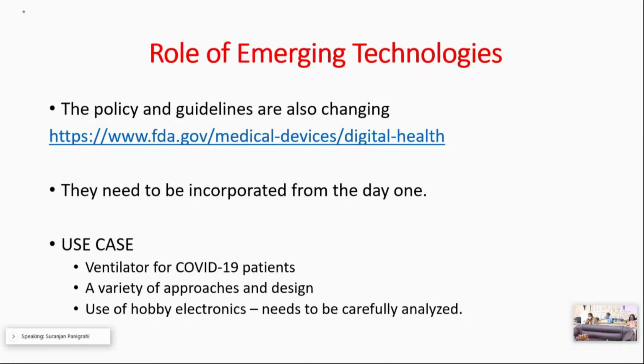So the policy and guidelines for the incorporation of emerging technologies are also changing. If you go back to this website, a lot of information is emerging, and you can go to other websites or places like ICMR. I have not done much research on the Indian Council of Medical Research side, on how their guidelines are changing to incorporate these new technologies.